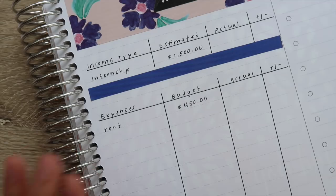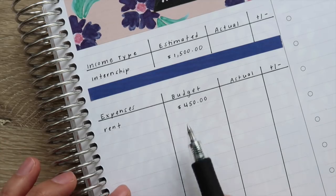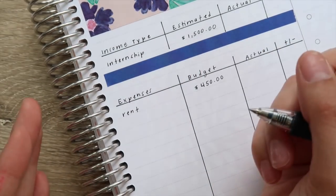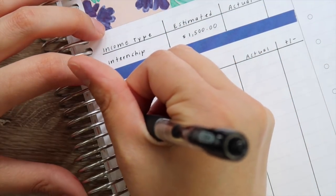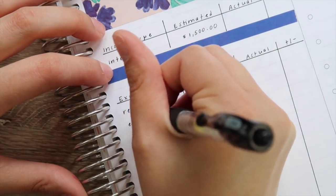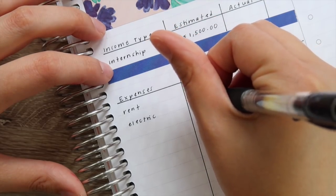So it was a great price, especially in my area, because a lot of people paid like $700 to room with other people per month. So that was really nice. The only utilities I really had to pay were my electric, and my electric was around $50 per month.